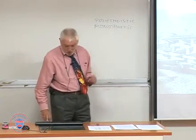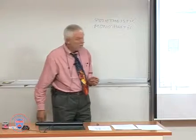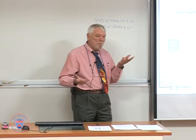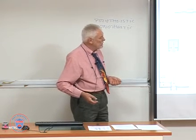Because the site was only occupied for a very short period of time, he was able to recover evidence that this was a planned city. The whole city had been divided into roughly square and rectangular areas, and within these areas there were very large houses in some places, obviously for officials, smaller houses at the back. All the houses share the same basic plan. There are differences from one to another.